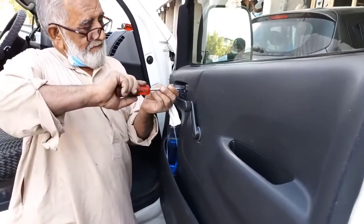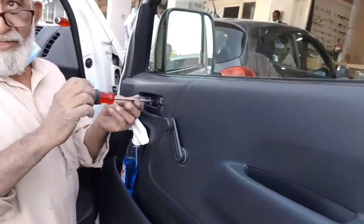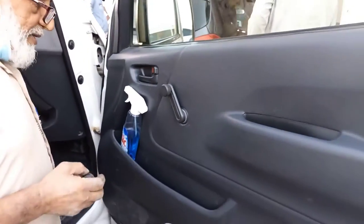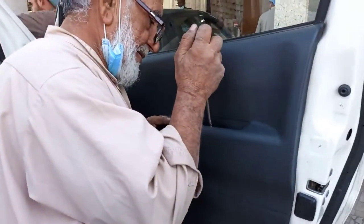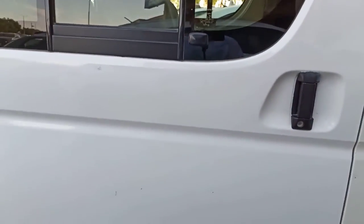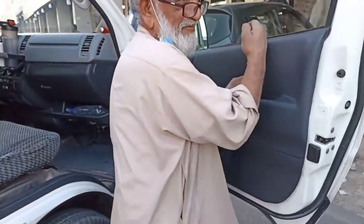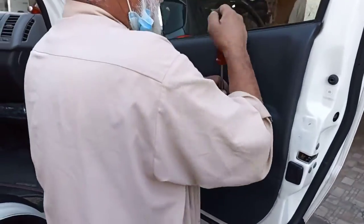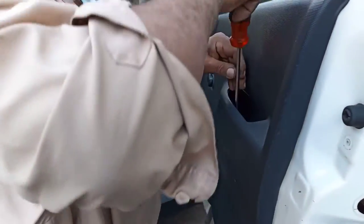Okay, thank you. So they are opening the lock and then they will fix it. After the front door, we will make it to the sliding door again. Okay. It's opening it now.